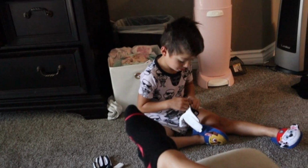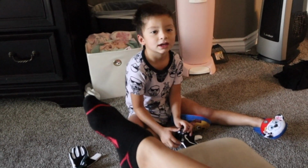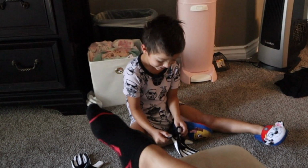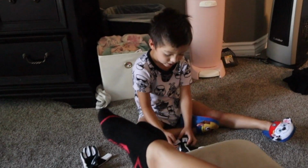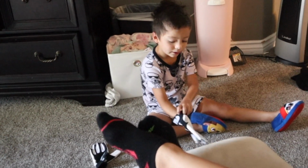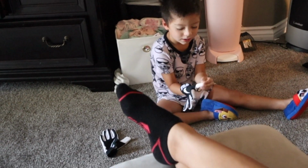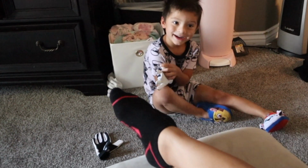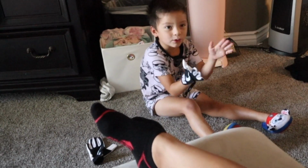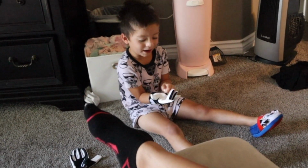Elijah, can you do a C for me? C says car. Good job! You are so, so smart. Yesterday, Robert picked him up from school, guys, and the teacher said he did a presentation. He did such a good job, she said.